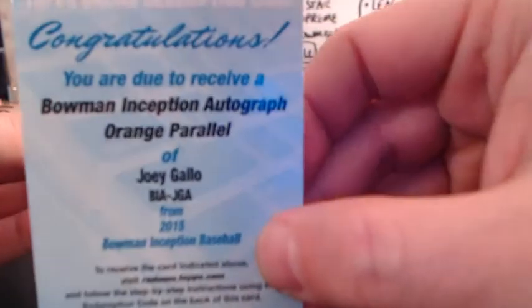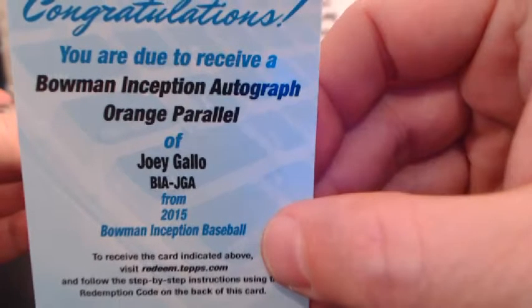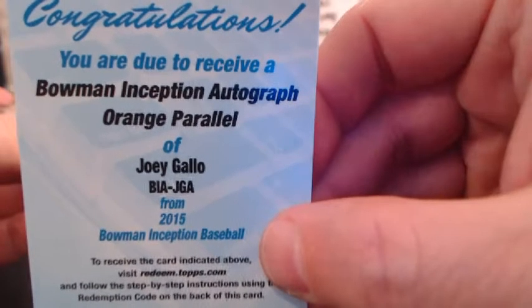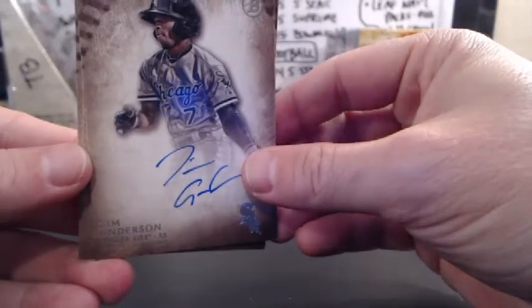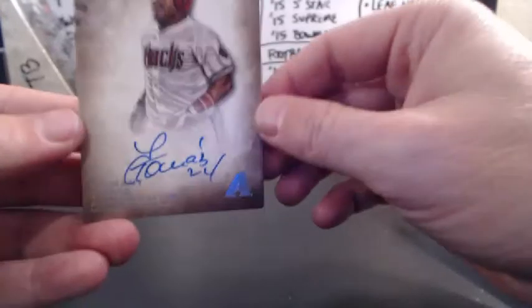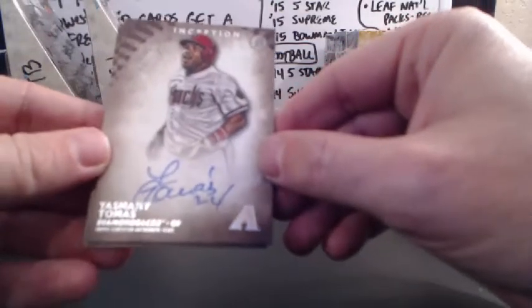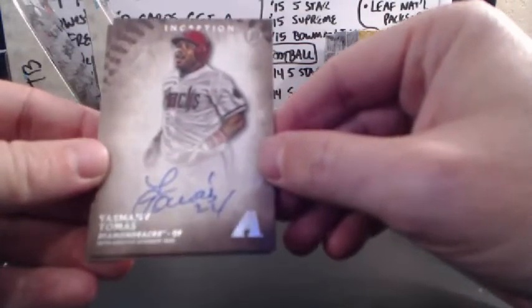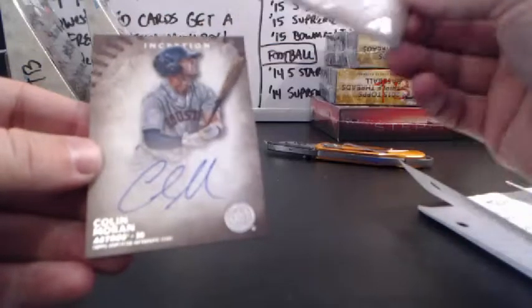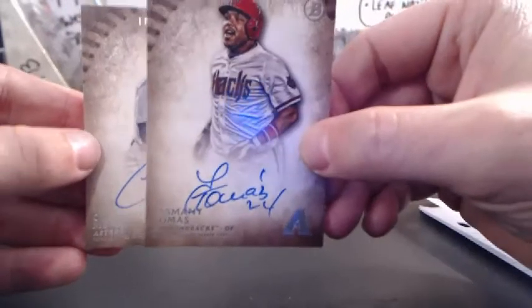Wow, Texas Rangers. Welcome to the break. Mike J. doing some work. Just a reminder coming up. For the White Sox, we have Tim Anderson. That one stays in the home team's possession. Jeff with another Yasmani Tomas. Jeff doing work with his D-backs. And for the Astros, Colin Moran. That was a nice box of Inception.